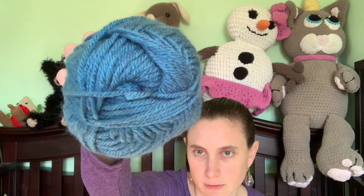I can't decide whether I want to go down to a 3-weight or make another one in a 4-weight, but it's such a nice cardigan. And I used Basic Stitch, and let me get that yarn. I'll show you what yarn I used. So the yarn I used is Basic Stitch Anti-Pilling, which is a Lion Brand yarn. And I'm just loving the way it's working up. I'm glad I chose this yarn.